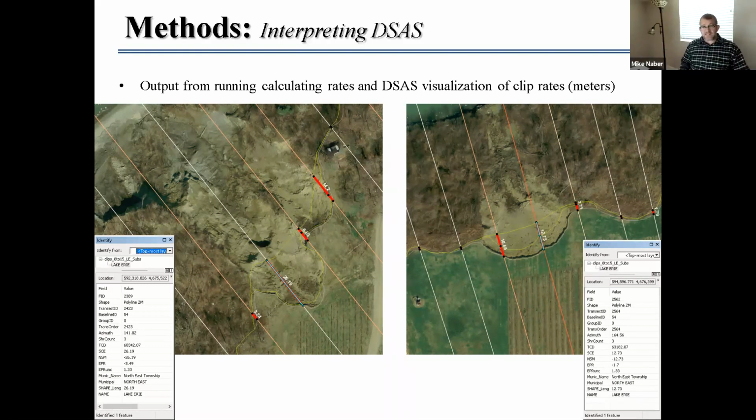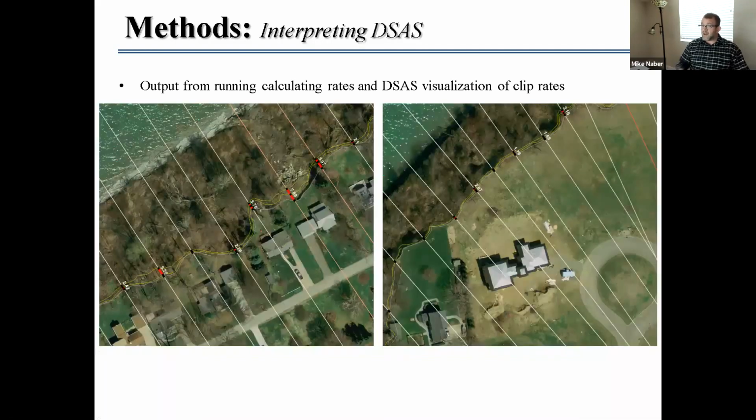So these are areas that really stand out as you're moving through. So again, the easy idea is getting these clips from our transects that are easily calculated and tell us what the movement from those crest lines has actually been. Here is a more standard look at what you would see through different habitated areas.